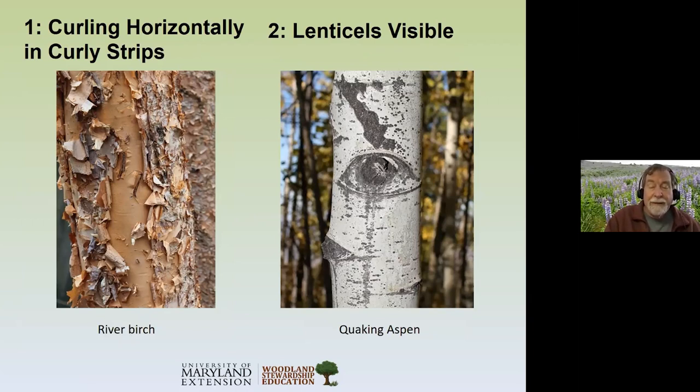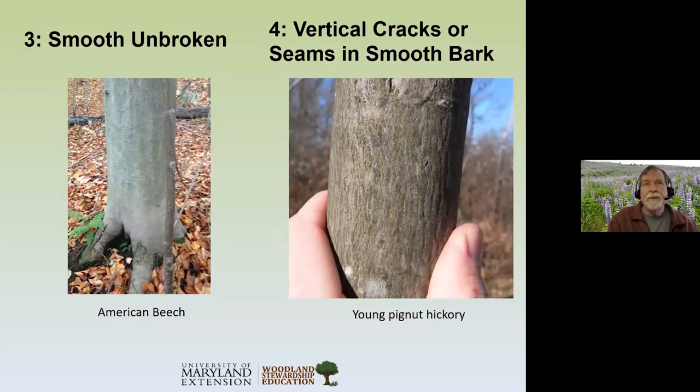Now I realize a lot of you may be identifying trees in a landscape where they're planted. So that takes the site characteristics out of it a lot of times. So let's look at quaking aspen. The example of lenticels are very visible. A lot of times they're more like a diamond. Another one would be, like I said, black cherry and some of your birches, like black birch. You have these long horizontal lenticels that you'll see, okay? Again, very characteristic.